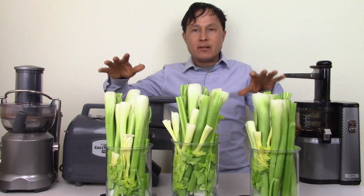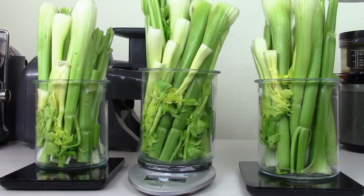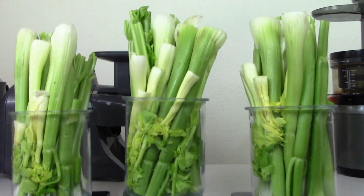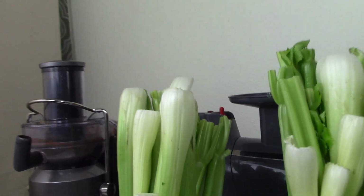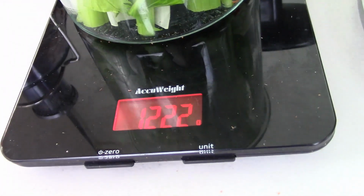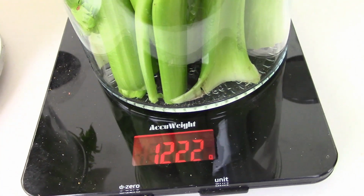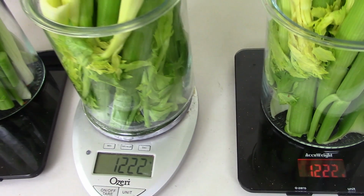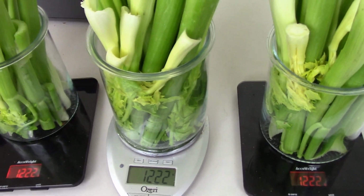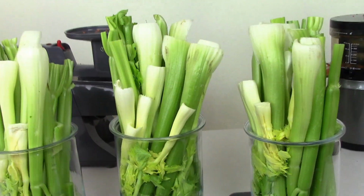So let's go ahead and first do a weigh-in, because we're going to juice out even amounts of celery, uncut, in all 3 juicers to show you guys what actually happens. Alright, next let's do a weigh-in to make sure we have a fair fight. Over on the Breville side we got, looks like 1222. In the middle, Green Star Pro 1222, and over on the NEMA 1222. Let's back up and see if we get all 1222 in the same shot. Looks like we got it. So yeah, 1222 grams of celery.